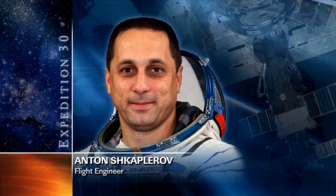Anton Shkaplerov also busy today taking some measurements inside the Zvezda service module. He's making sure that there are no contaminants or anything untoward there inside the Russian segment. This is typical that the crew does every few weeks or so. He's also working on what's called the Kulanovsky crystal experiment. It looks at how crystals form in space. It could lead to better designs for solar arrays on future spacecraft by improving the current that is distributed from those solar arrays into the spacecraft itself.